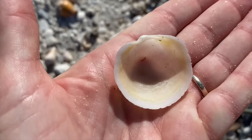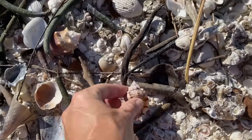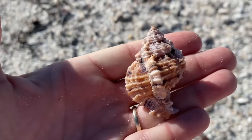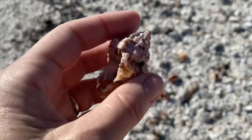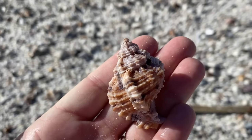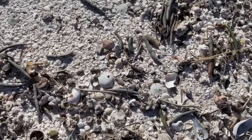Oh, Buttercup Lucine, so we'll do a little bit of an exchange. I'll hold on to that Buttercup Lucine. I guess it was Apple Murex Day here at Key Wading. Whoa, that one is neat. Okay, and I know every single one is different, so I can collect 15 of them, and there's going to be something a little different about every single one of them.